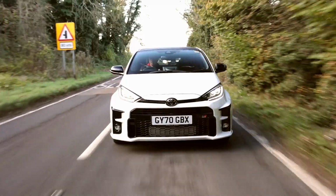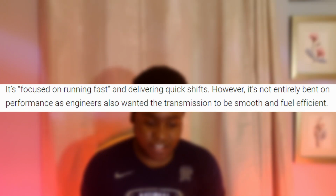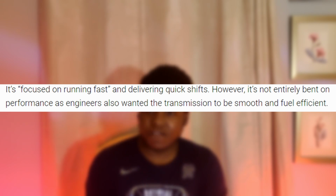And as we said before, the sentiment on the project was pretty similar. It's focused on running fast and delivering quick shifts. However, they also wanted it to be smooth and fuel efficient. So I would expect this to also be pretty good for daily driving and deliver pretty good fuel economy.